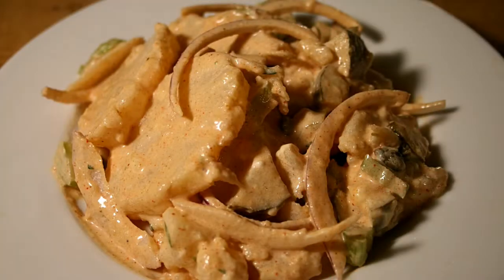Although its origin is shrouded in mystery, I did some digging and came up with the facts. So here's what I found. Potato salad is widely believed to have originated from recipes brought to the US by way of German and European settlers during the 19th century.